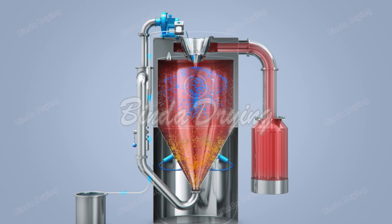3. Wide range of use according to the characteristics of the material. It can be dried with hot air, or it can be granulated with cold air. Products with large differences in characteristics can be produced with this machine. 4. Dry products have good fluidity, dispersibility, and solubility. Since the drying process is completed in an instant, the product can basically keep spheres similar to the droplets.